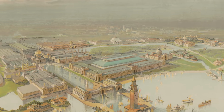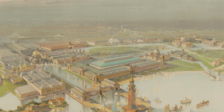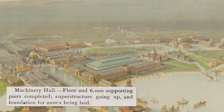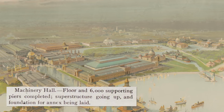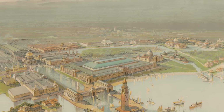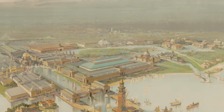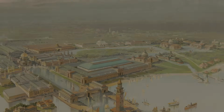Moving on, we have a brief description in Campbell's Illustrated History of work completed on this specific building. Floor and 6,000 supporting piers completed. Superstructure going up, and foundation for annex being laid. Unsure if that is 6,000 interior piers, or if that is wooden piles as discussed in the previous video. No mention of brick either in the foundation of the annex.